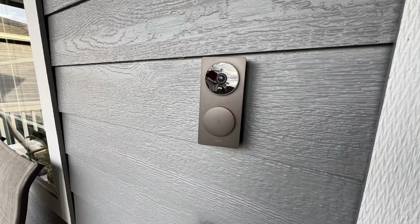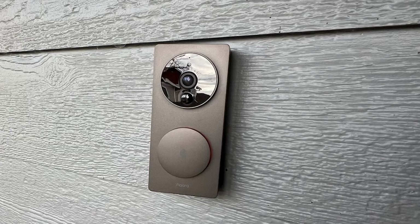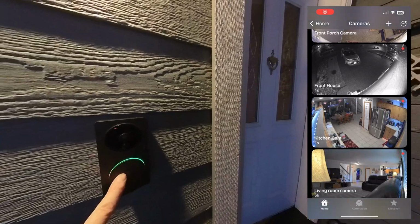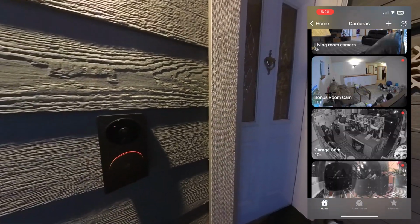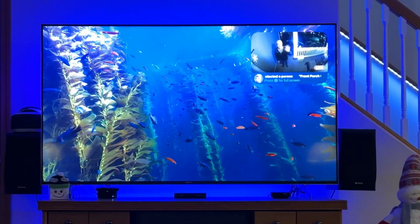A recent addition to our smart home that I love is the Aqara G4 doorbell. This is Apple HomeKit Secure Video along with our 7 other secure video cameras. It's really nice to have it ring the doorbell on the HomePod minis and my phone. This also shows up on our Apple TV 4K screen.